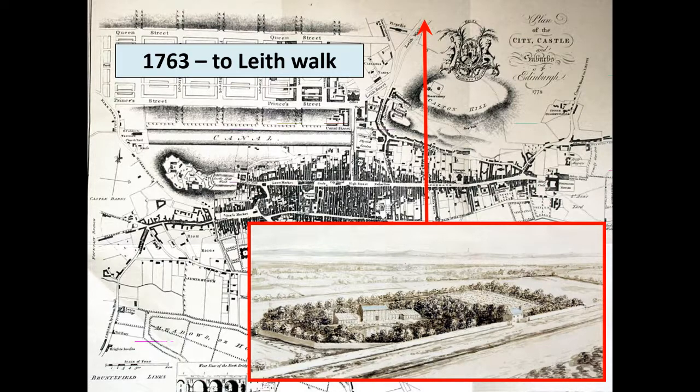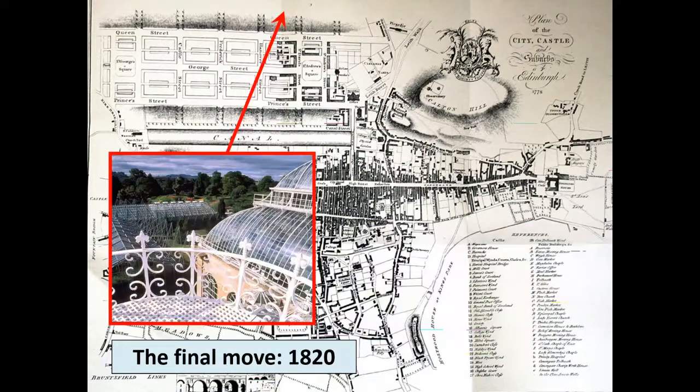It was always a matter of having enough space for the plants. So the final move was to the current site at Inverleith in 1820. And this has really seen the garden grow from 6 acres to what is now over 70 acres or 34 hectares. And the gardens also further expanded the glasshouse range, and the palm house, built in 1858, still remains the tallest in the UK. I think you can see a picture of it there.